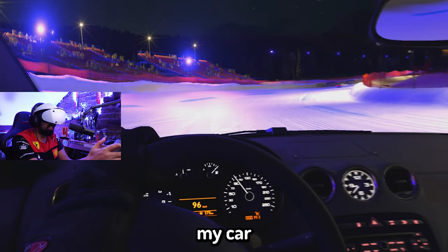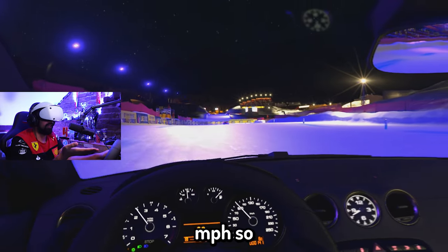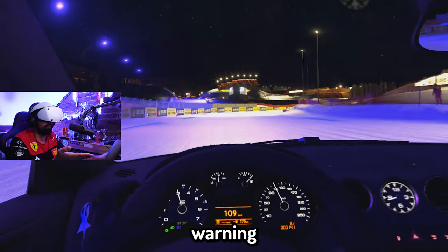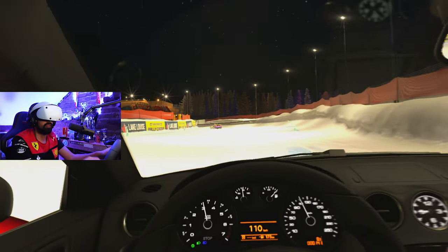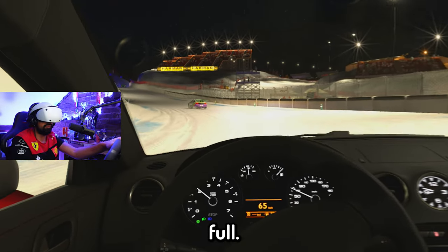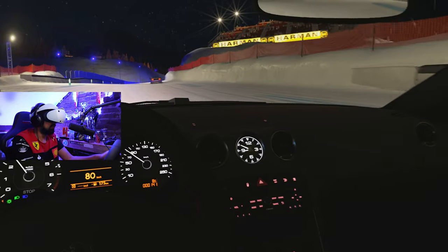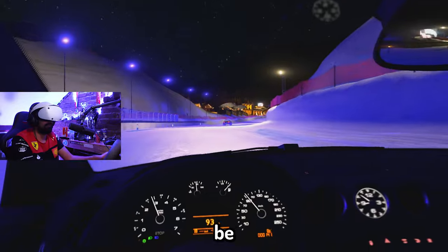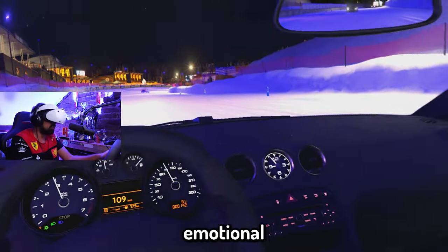Oh, and I'm driving my car in the game. And that's the setting I have on my dash. I have the MPH so I can never speed. Normally I have some warning light, usually tyre pressure, because I need to replace my tyres. And my tank is rarely that full, I have to say. But this is a very special experience for me, I have to be honest. This is actually quite an emotional experience.